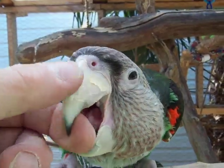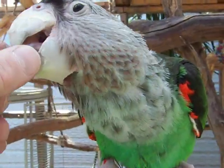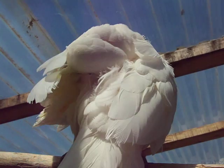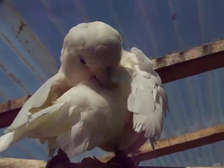Right, Scout? Right. Looking good. And then there's Pearl. She's a golfing cockatoo. Pearl.